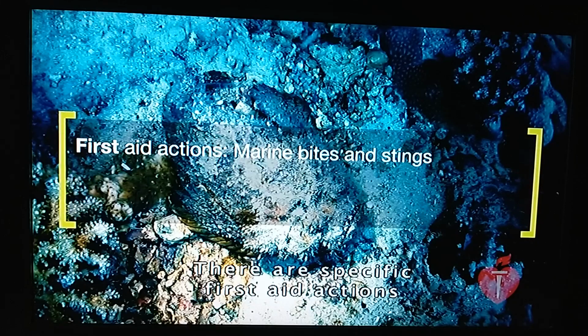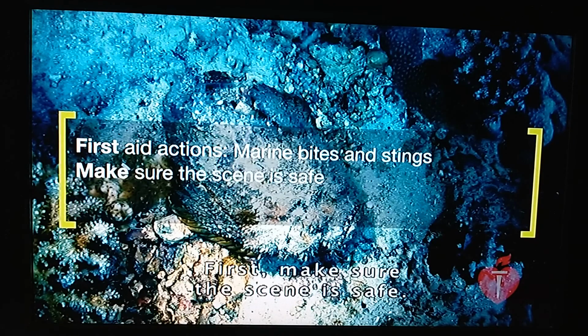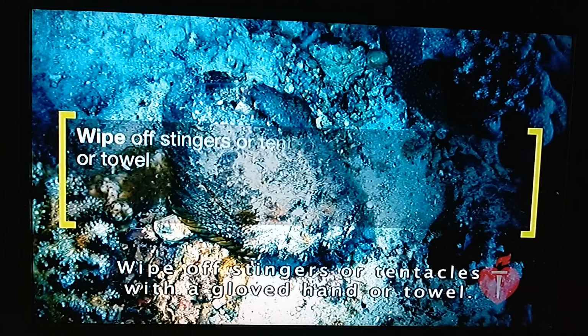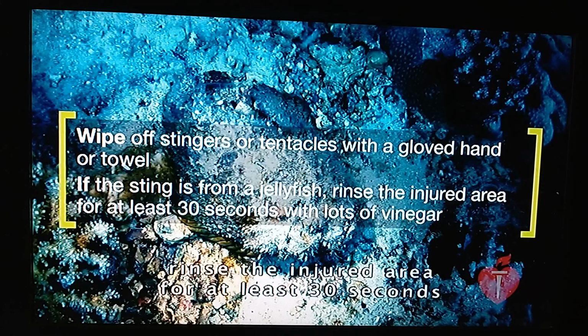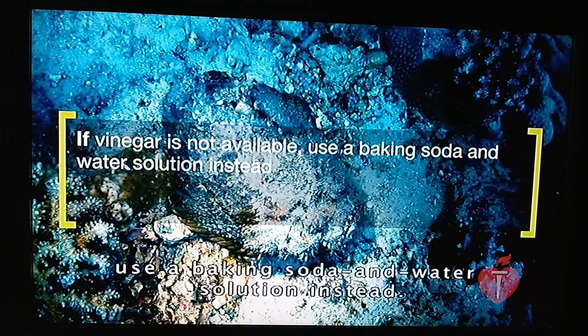There are specific first aid actions for marine bites and stings. First, make sure the scene is safe. Keep the person quiet and still. Wipe off stingers or tentacles with a gloved hand or towel. If the sting is from a jellyfish, rinse the injured area for at least 30 seconds with lots of vinegar. If vinegar is not available, use a baking soda and water solution instead.